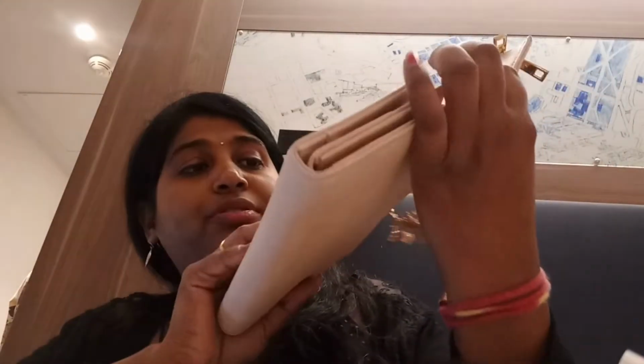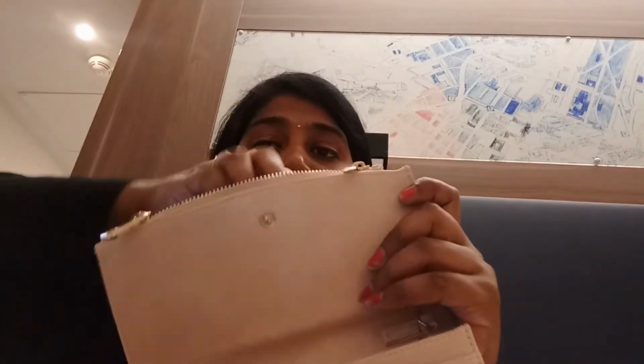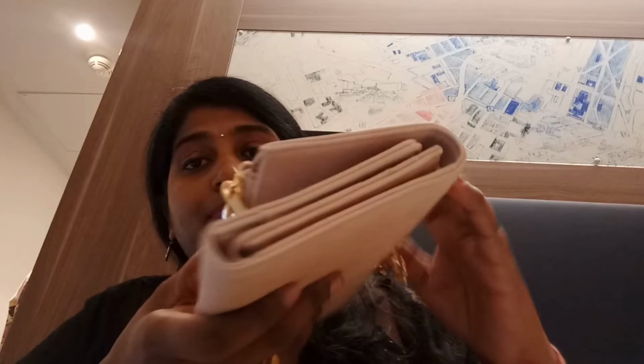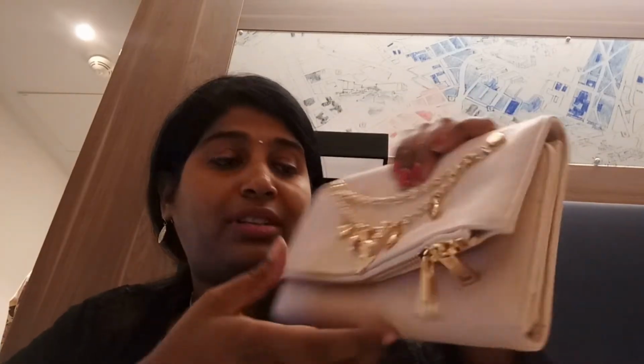You have pouches there, and the best thing is you also have a zipper here at the top, so you have a compartment here, so you can put something you want. And yeah, that's really nice. I really like this. I thought it's very nice and thoughtful. It's a sling as well as a pouch. You can actually carry it like.